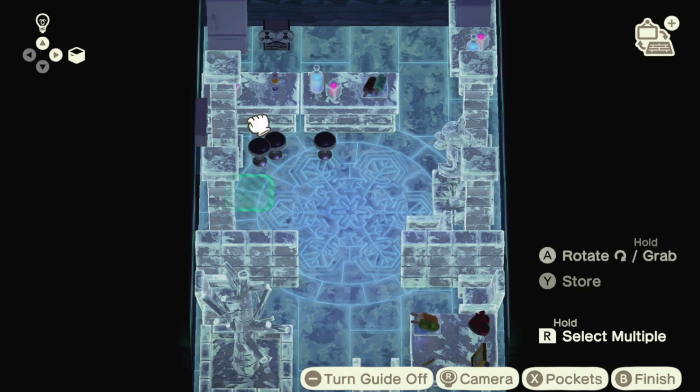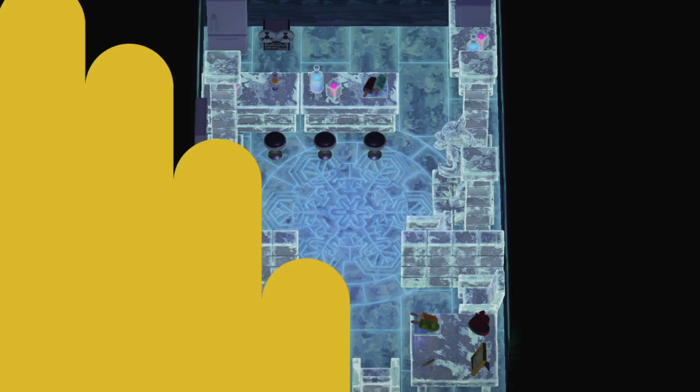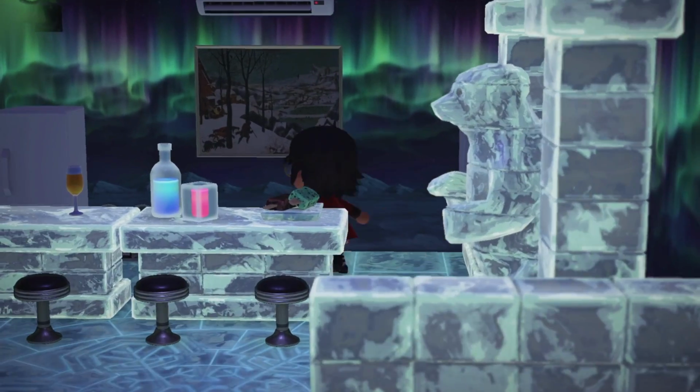And putting down the diner chairs, because everyone needs a bit of seating. Don't want to stand in front of your drinks all night.